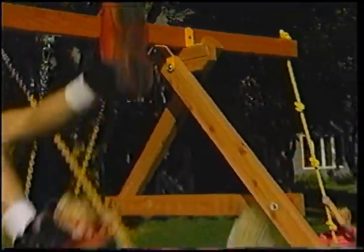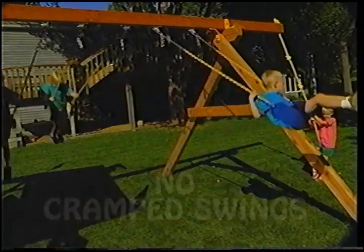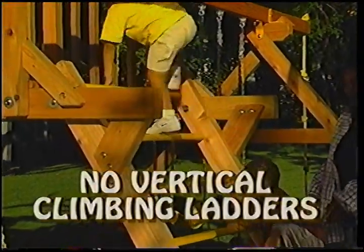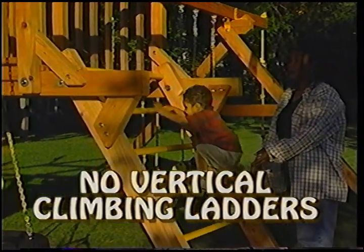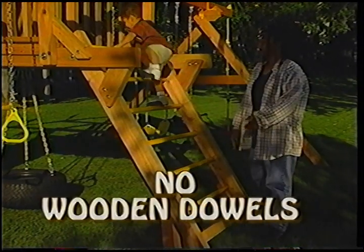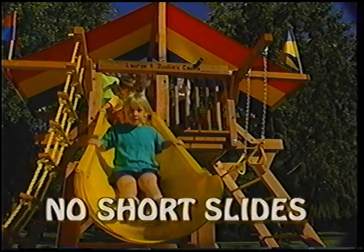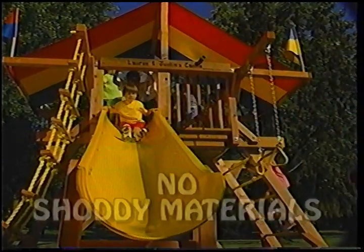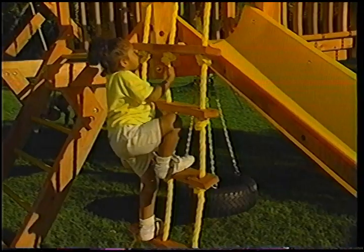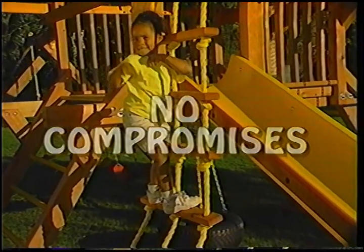You won't find swings that are improperly spaced. Instead, Rainbow gives each child room to swing without the threat of collision. You won't find vertical climbing ladders. Rainbow ladders are angled to prevent children from falling, and they're made with heavy vinyl-coated steel pipe instead of inexpensive wooden dowels. You also won't find short, steep slides or undersized, lightweight hardware or materials, because with a Rainbow Play system, you won't find anything that compromises the safety or the enjoyment of your child.